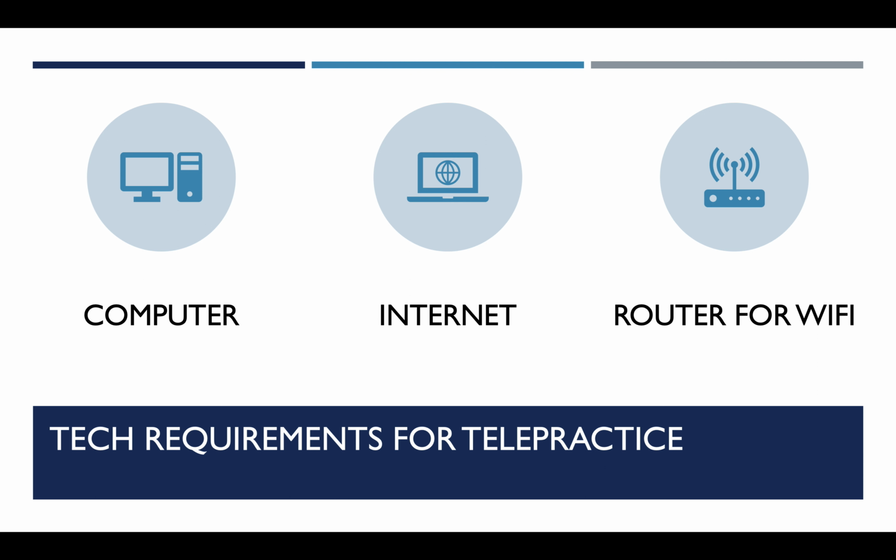I think most of us probably use wireless internet these days, but I know there's a lot of people who still are hardwired in. But for most of us who are doing the wireless, we need to have the router in order for the modem to send that internet signal to our computer or device.